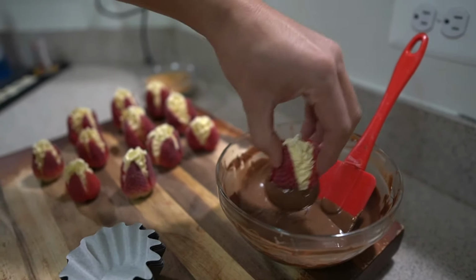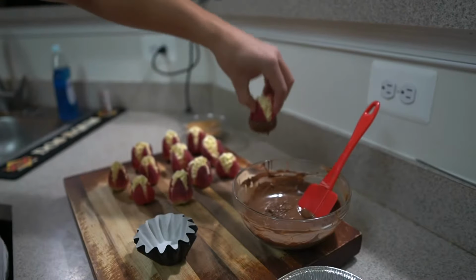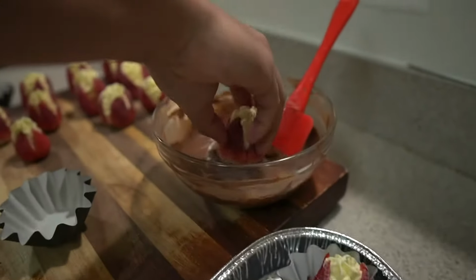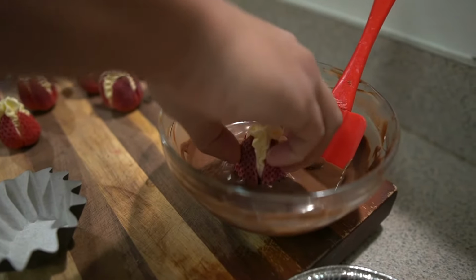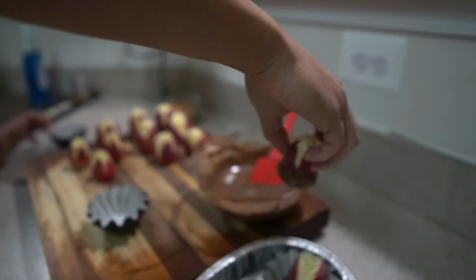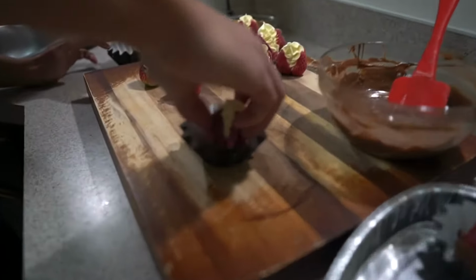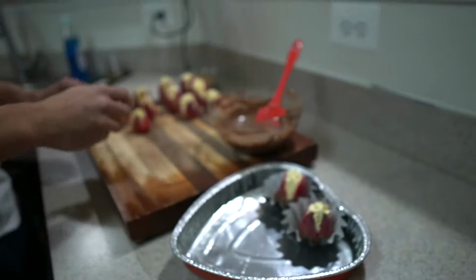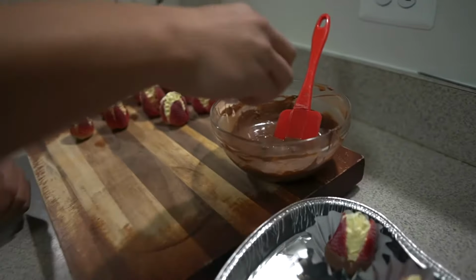I'd say like a quarter of the way up. I'm gonna do that so it stops dripping. Put it right in, boom. One of them is done. Remember to wait till that stops dripping so you don't drip it all over the place. Put it right inside of here. Bam. And since our strawberries are freezing cold, the chocolate's gonna stick to it pretty quick.